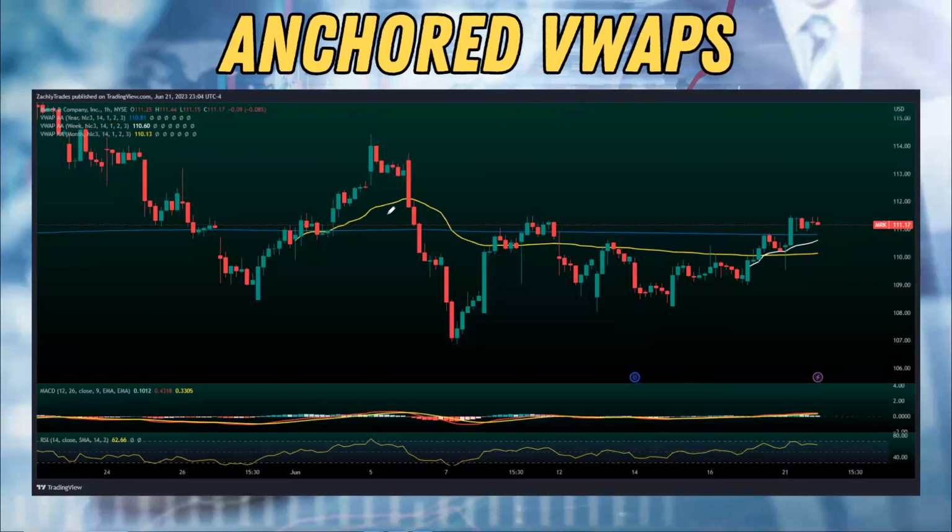Typically, when you're above your anchored VWAPs, it's basically telling you that people are in profit in all time periods right now. So in the past year, the average shareholder is up on his money. In the past week, the average shareholder is up on his money. And in the past month, the average shareholder would be up on their money. So this suggests a little bit more bullishness short-term, okay?